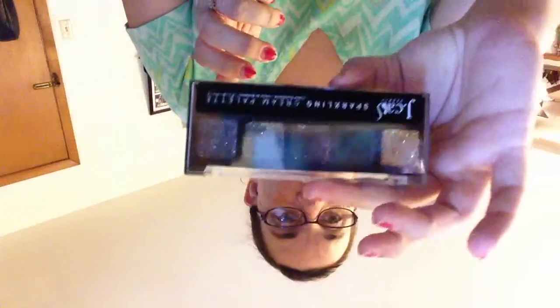So, there, that's that. The next thing we have here is by Chella, Ivory Lace Highlighter. This is a pencil that you will have to sharpen. Very creamy.